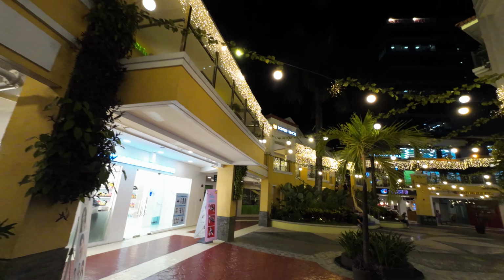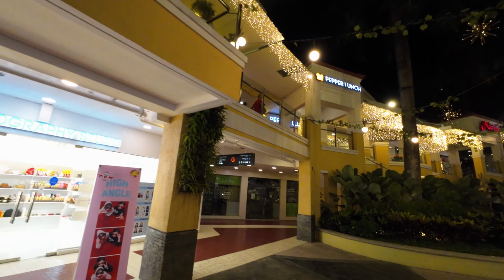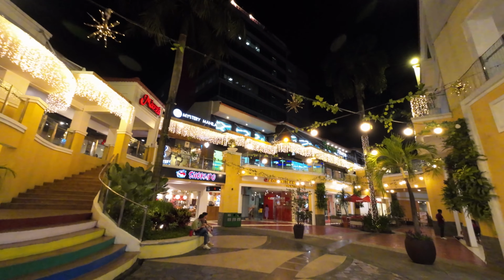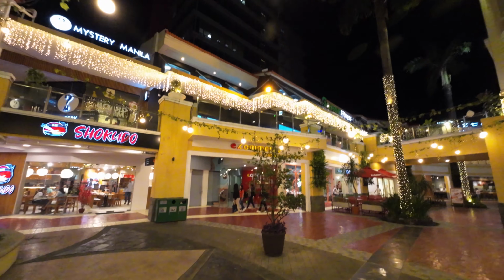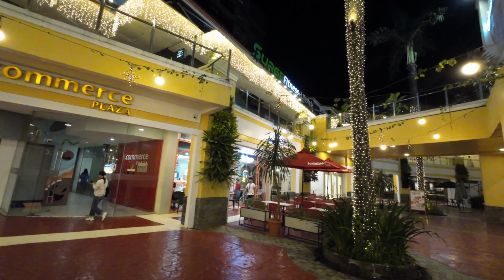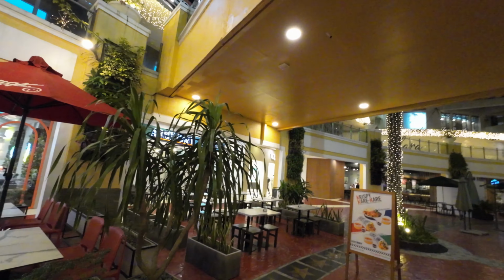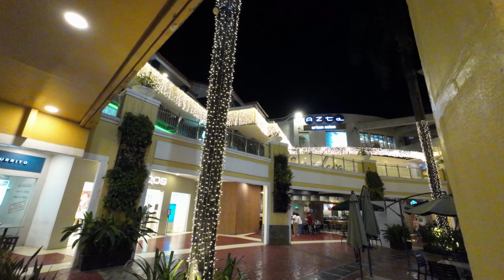Now this area, you're gonna find a lot more, looks like a lot of restaurants, but Pepper Lunch, Maza, I don't know what that is, Shokudo, E-commerce Plaza, Mystery Manila. There's Surge Fitness Lifestyle upstairs. Iceberg ice cream place. There's a cafe coming up here to the right. Black Scoop Cafe. Urban Salon upstairs.